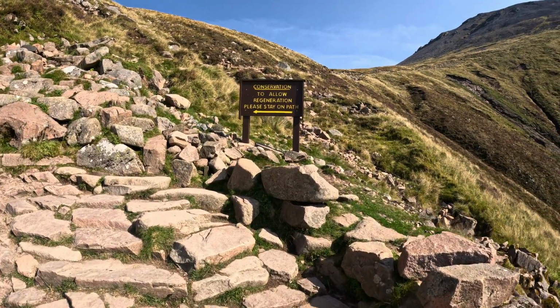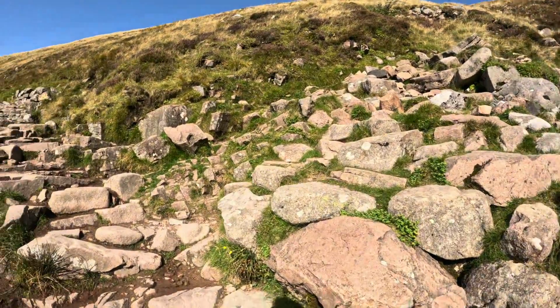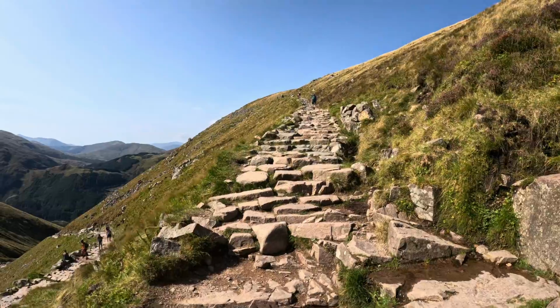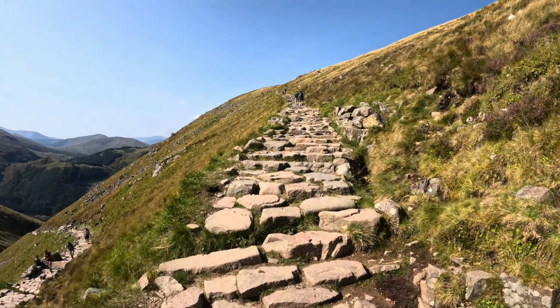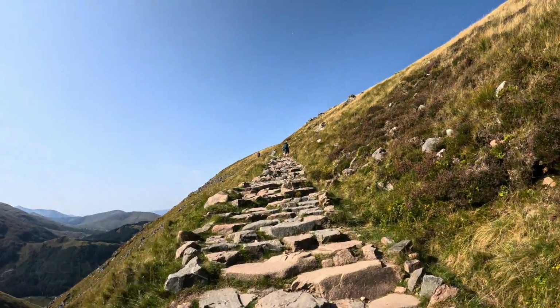Okay, so the path turns here to the left, and then where this takes us is we go up here and then on another zigzag, and then we're at Halfway Lochan. It's not really called Halfway Lochan, that's what it's called, but I can't say the proper name. Anyway, we continue up here.